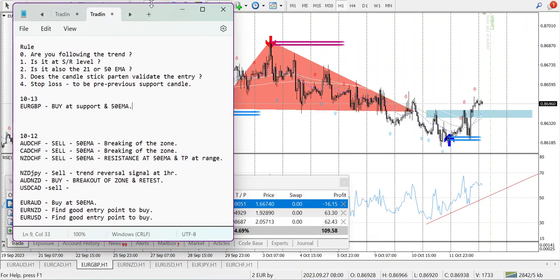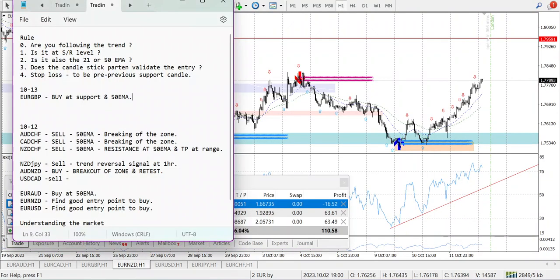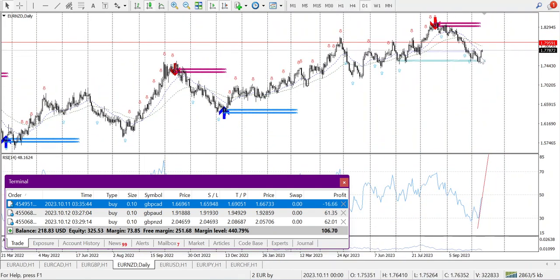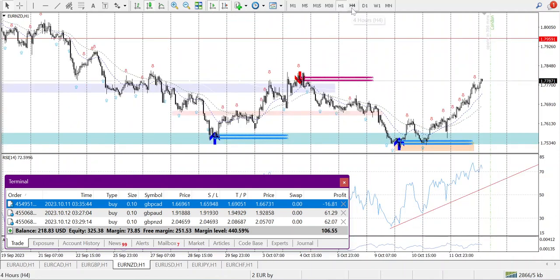Now coming back to Euro NZD. Yesterday I mentioned Euro NZD. You can see Euro NZD, I said to find a good entry point to buy. As I already told you, yesterday was a continuing trend. No new signal was coming. Even though it was all continuing trend, you can see on the daily time frame it was continuing. So even though I've taken two or three good entry points on a daily basis.